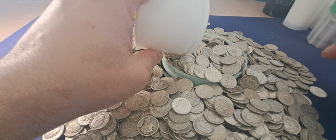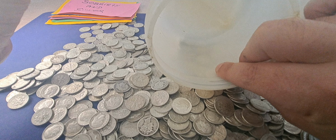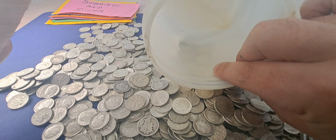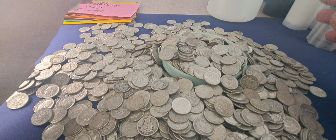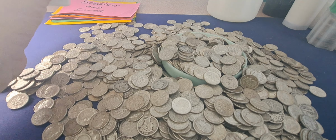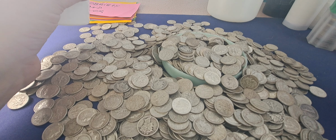Once this gets filled up, graduate to something like this. All these dimes fit in this container right here, and it's still not full yet, folks. It's not going to come overnight. Have a stacking goal, all right? That is the most key thing.